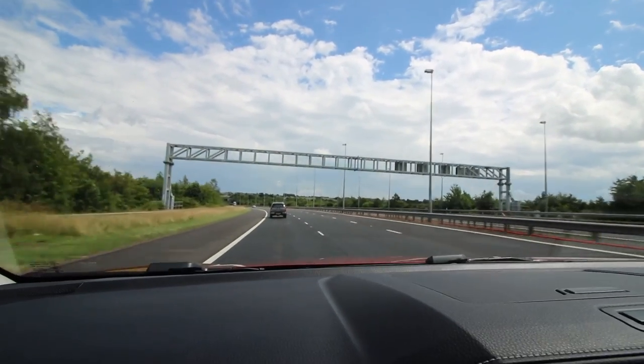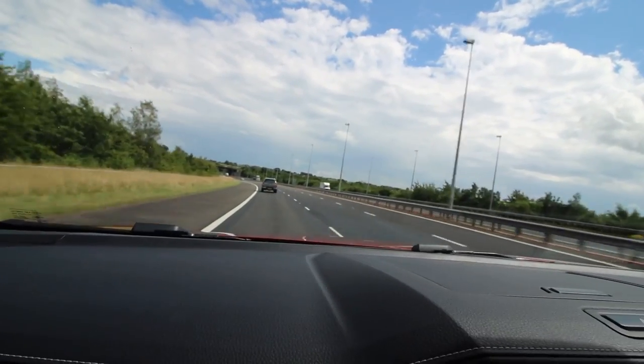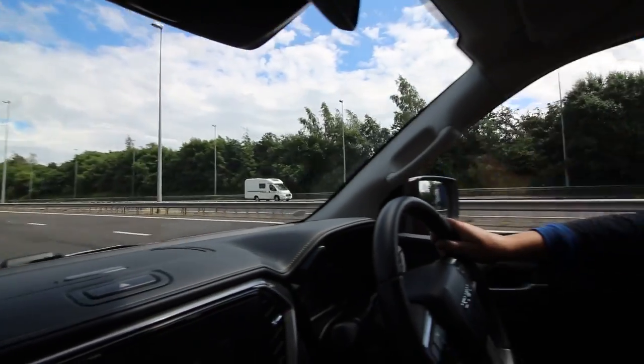Toll heads, card payments only. Okay, better get that ready. That'll be COVID. Good afternoon and welcome to the biggest private racetrack motorway in the UK. The top speed is 70. Does anybody obey it? No. Do we? Yes.